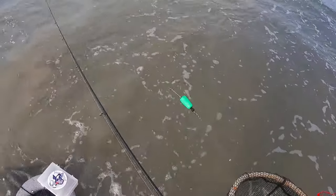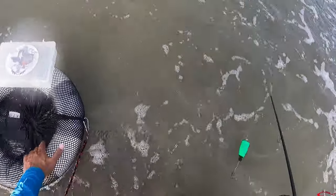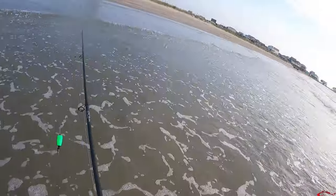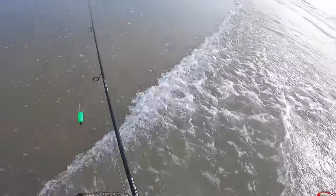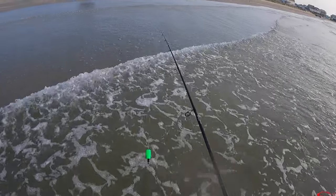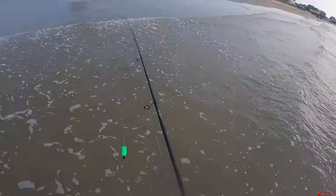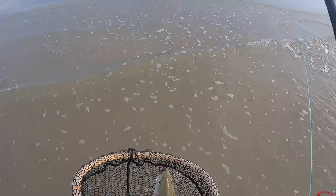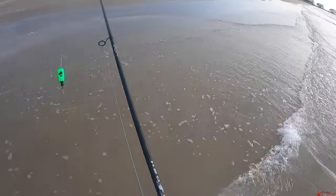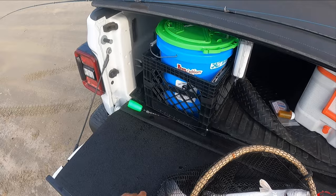Oh my gosh. Oh my gosh. I'm gonna take this one to the truck because this is a big one. Oh my gosh, I had to chase him. I mean, I'm in like shin deep water. Oh, dang it. What a punk. He tried hard to get off. Oh my goodness, he's a big one. He definitely is very big.